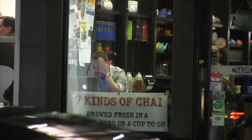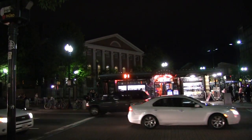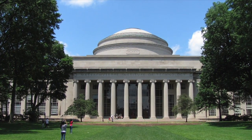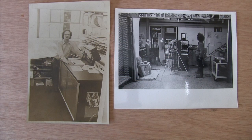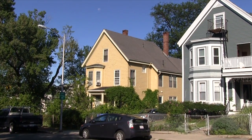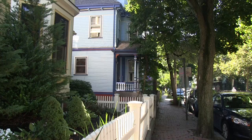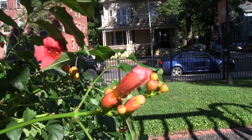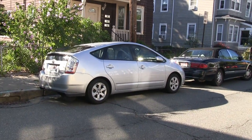Cambridge is the home to some of the world's smartest people. Harvard and the Massachusetts Institute of Technology, an institution with which Tom has had a long connection, are within walking distance of the home that Tom shares with his graphic designer wife Karen. Though they drive a Subaru, in my brief perambulation through their neighborhood, there was one make of car that seemed to be everywhere.